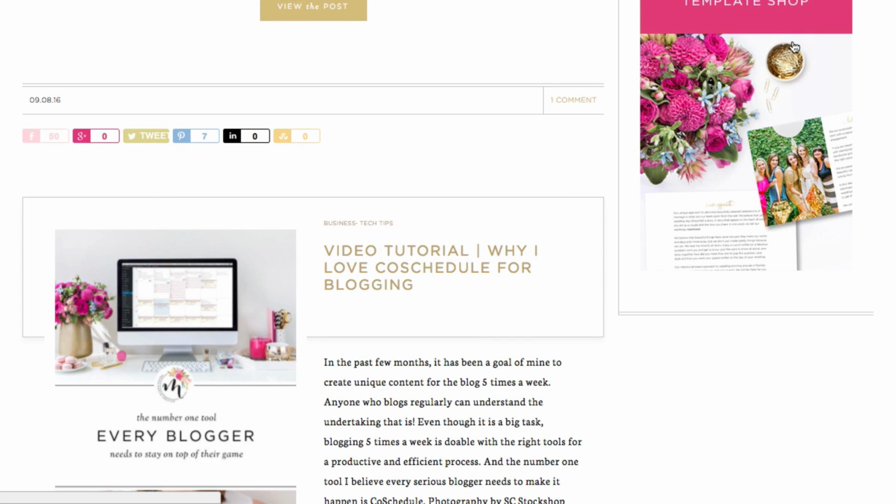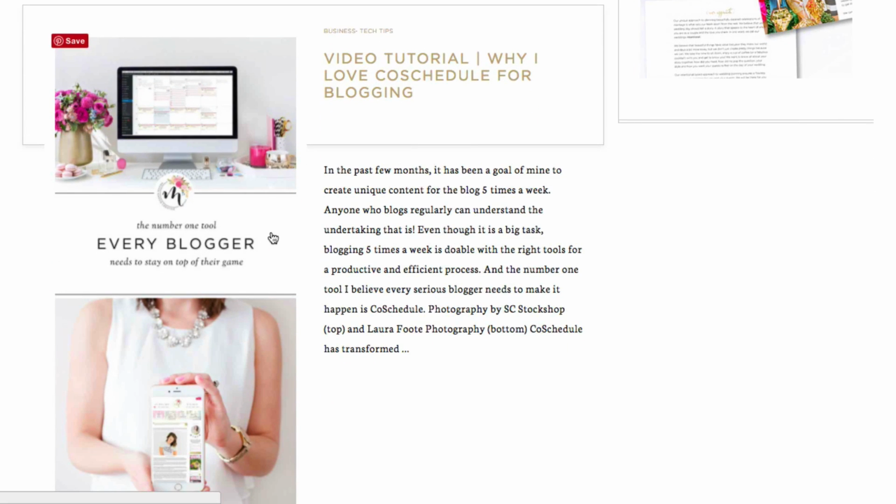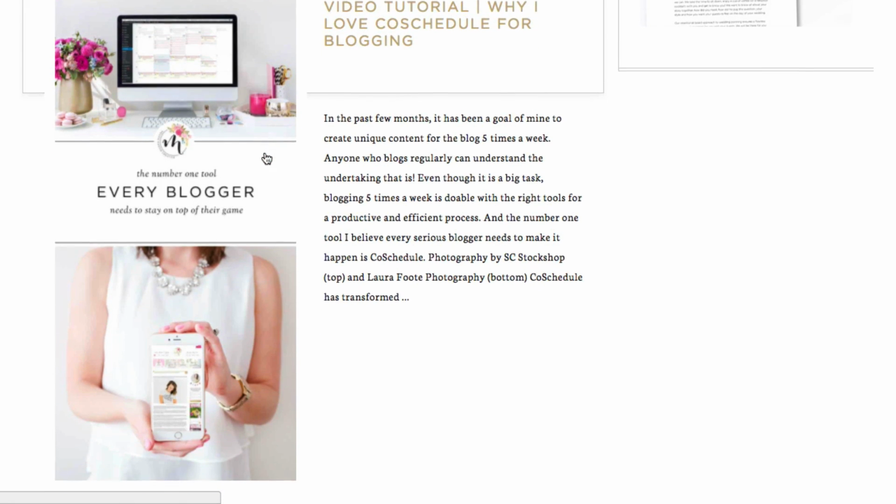And if you look to the right, you see this branded image. You look to the left, you see another post that she's featuring. And of course, there at the top is another image from that same collection. Just again, communicating a cohesive look.